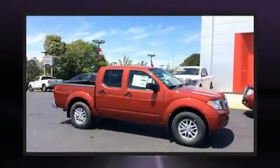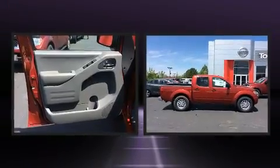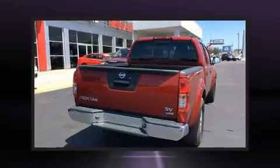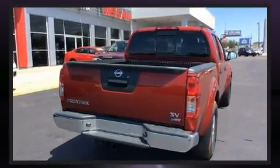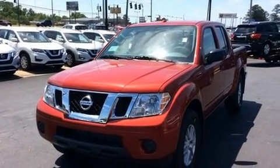Get excited about the 2018 Nissan Frontier. This four-door, five-passenger truck offers the features and options for which you've been searching. Smooth gear shifts are achieved thanks to the 4-liter six-cylinder engine. And for added security, dynamic stability control supplements the drivetrain.